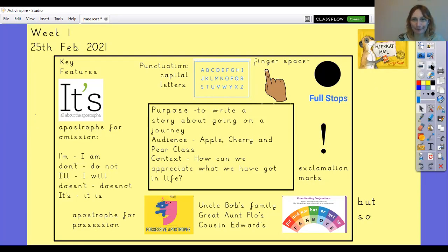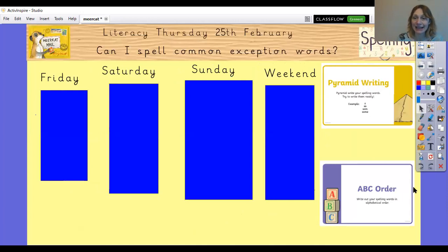Right, let's move on. So here is our spelling page for today. And I've continued with the days of the week because I think it's really important that you are able to spell them. So you can choose how you want to practice this. You can do your pyramid writing, or down at the bottom, I've got the ABC where you have a go at putting them into alphabetical order.